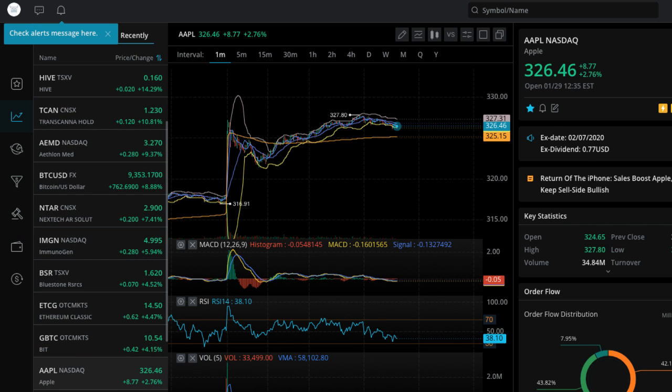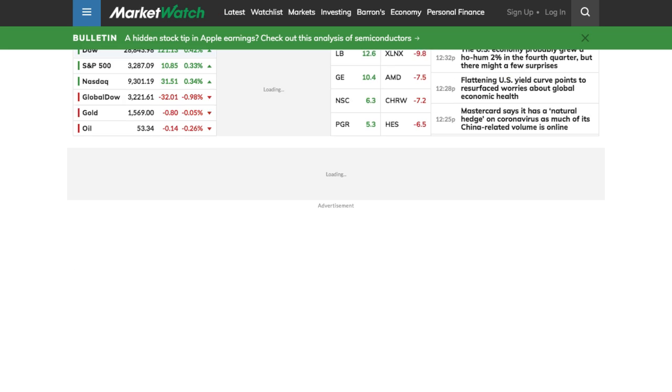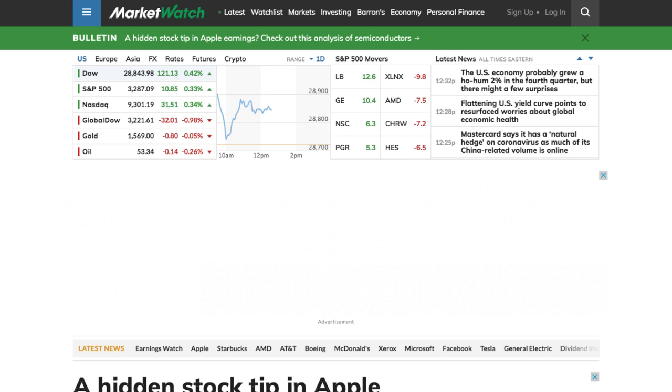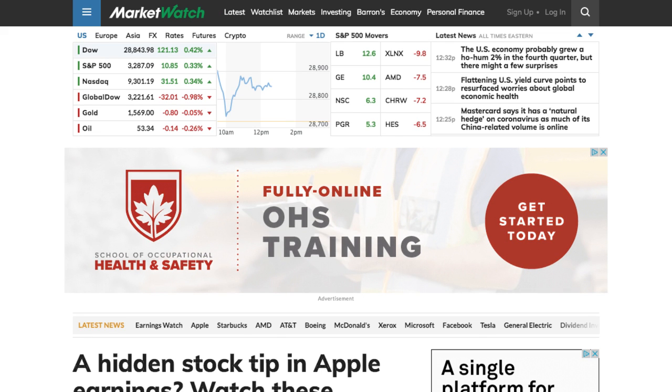Apple having another strong day. And we're looking at the markets and we're live. Overall, the markets are green, but some markets are starting to turn red. Gold is red. Oil is red. Global Dow is red. The NASDAQ is up 31 basis points or 0.34%. The S&P 500 is up 10.85 basis points or 0.33%. And the Dow is up 121.13 basis points or 0.42%.